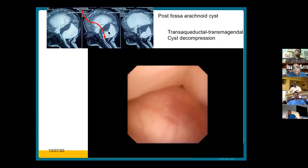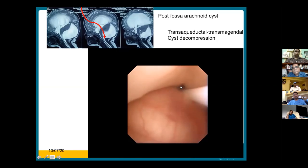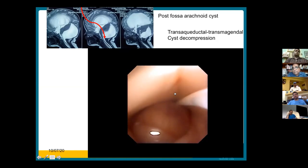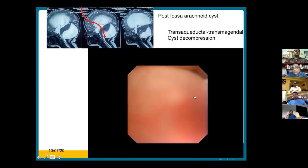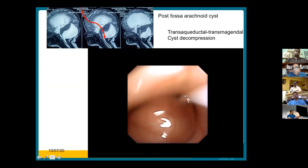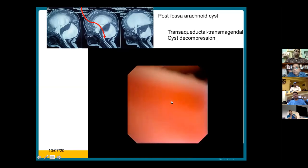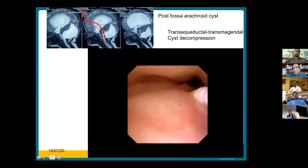So I thought that going transaqueductal, because of aqueduct, fourth ventricle outlet obstruction, going through the aqueduct, and if we are going into the fourth ventricle, then why not cross the foramen of Magendie? So this is the foramen of Magendie which you are trying to cross. And we pass a 2 French Fogarty catheter to dilate the foramen of Magendie here. And once we dilate the foramen of Magendie, you can pass the flexible scope into that. I'll just forward it.